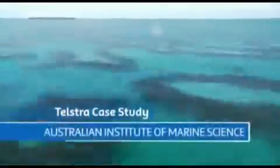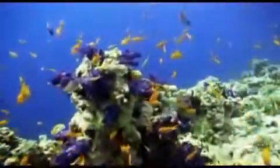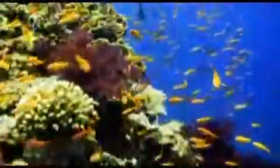Coral reefs are suffering from a number of stresses. The obvious one is climate change. We've seen that through coral bleaching and coral disease, but also a whole lot of human-induced stresses. So what we need to do is understand these stresses, so we can actually learn how to protect these coral reef systems.